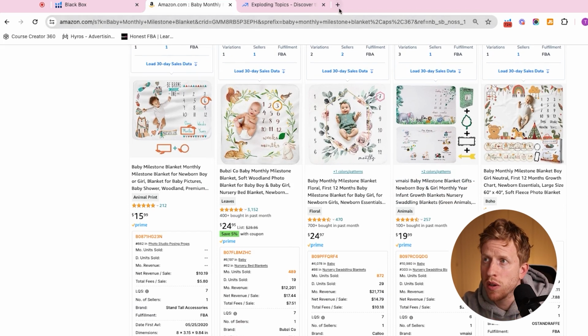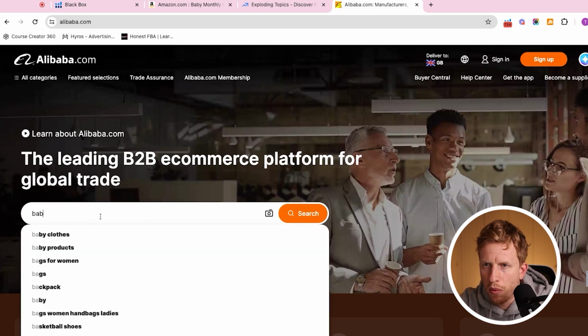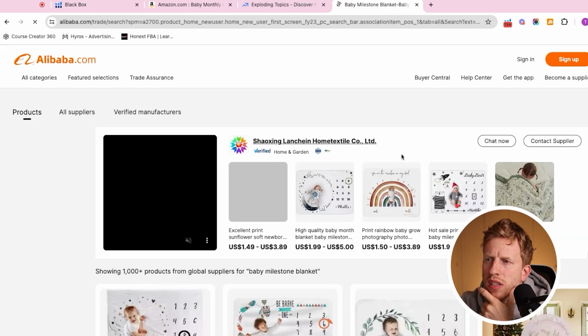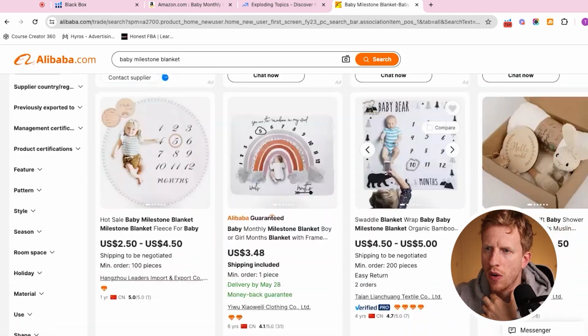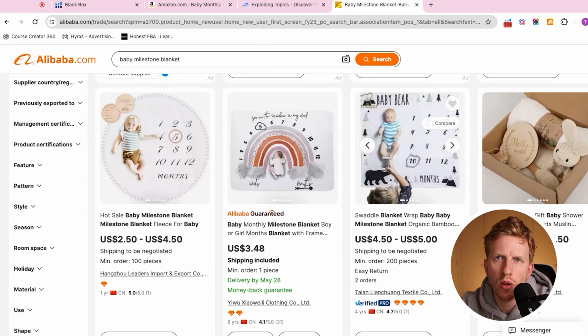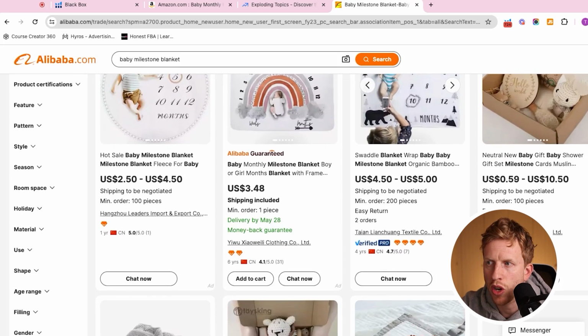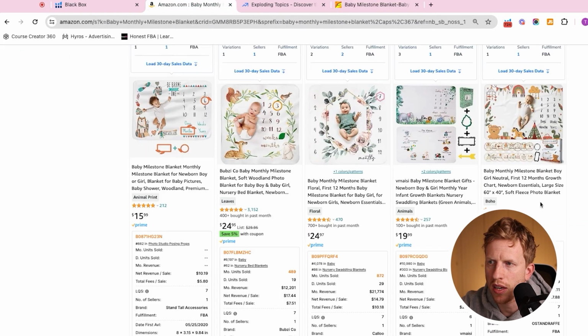So what I would then do is go to Alibaba and start to look at the prices, right? I would search baby milestone blanket and start to understand what sort of price I could get these for. Because if I think I need to sell this for $20, $25, I probably need to be landing it for, at the most, $6, right? So if you can land this on Amazon for $5 to $6 and it's good quality and you can sell it for $24.99, then you've got a chance that you're going to be able to get a pretty decent margin.